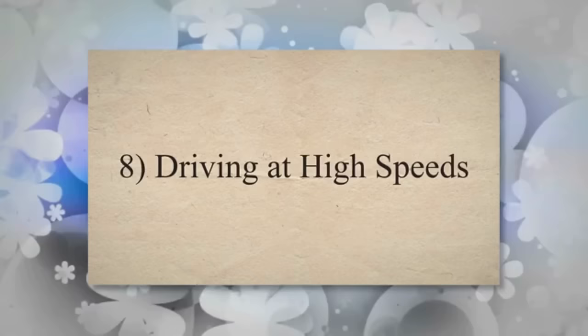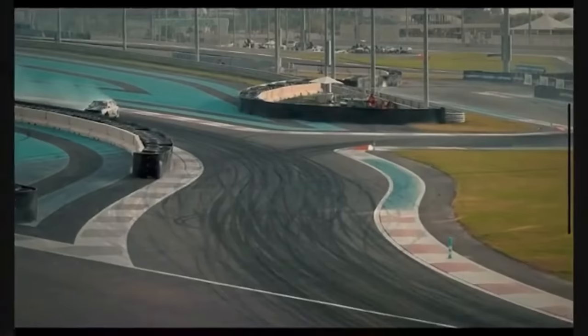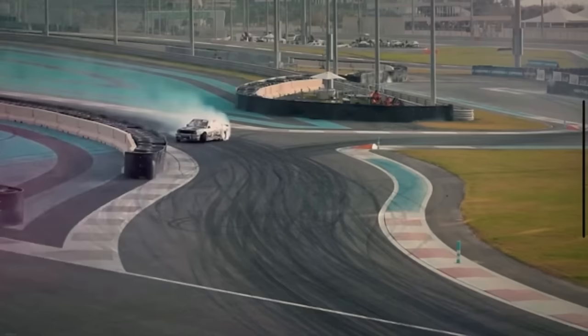8. Driving at high speeds. Driving at higher speeds, especially above the optimal efficiency range of your vehicle, increases aerodynamic drag and decreases fuel efficiency.